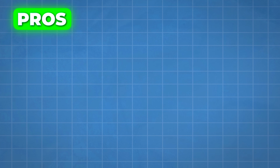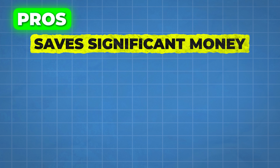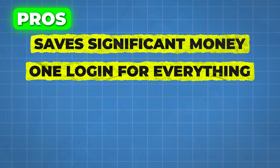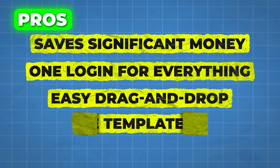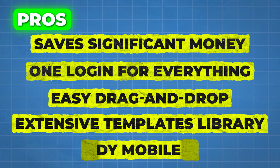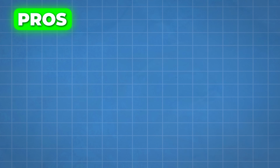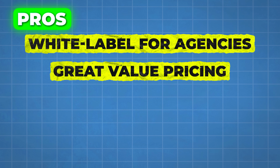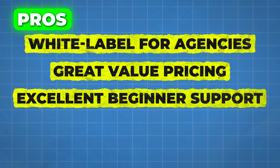Now, the pros here: save hundreds or even thousands of dollars per month using multiple tools. There's one login for everything. You don't have to stitch everything together with Zapier. There's drag and drop builders. There's lots of templates available. For instance, there's lots of amazing landing page templates available. There's also a mobile app for on-the-go management. There's white label options for agencies, and it is an incredible value at $97 per month. Plus, there's amazing customer support for beginners.